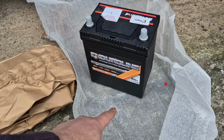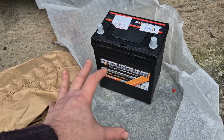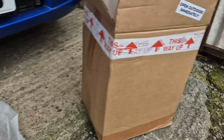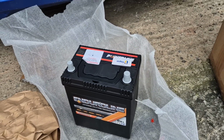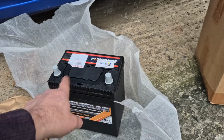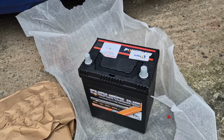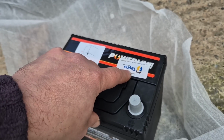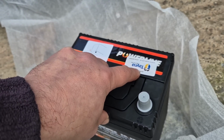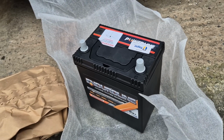So we'll find somewhere to store it. We don't want to store it on concrete. That's not very good for batteries, so we'll put it out of the way. Might just pop it back in the box just overnight, but with the box open, so any nasty fumes can leak out. But there we go. Shout out to Taina Batteries. They do great range of batteries, very affordable and very quick. I ordered this at like 4 o'clock yesterday evening, and here it is.